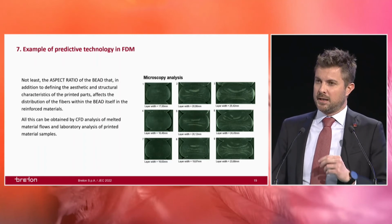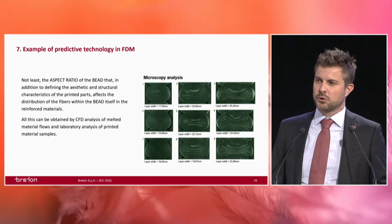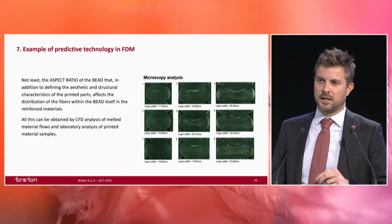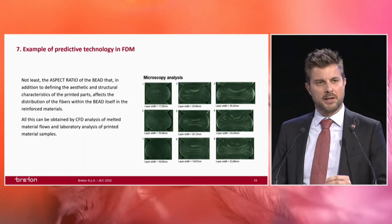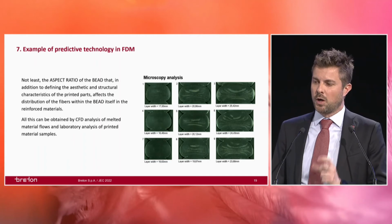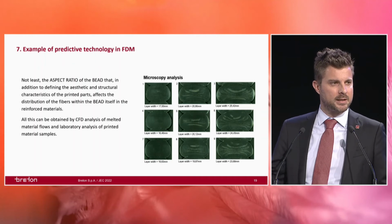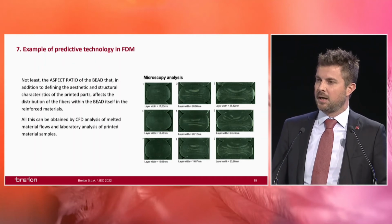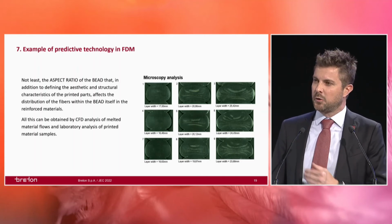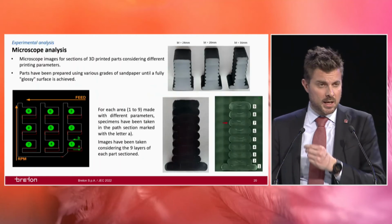So there could be so many variants in the extrusion process of a part, which brings an influence on the distribution of fiber, that it was too much for an operator, even with the best experience and the best approach, to calculate what's the best bead and what's the best condition to have a bead in the machine. So again, the predictive solution and the AI which stays behind are able to solve automatically all those questions.